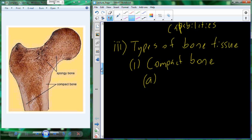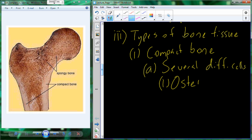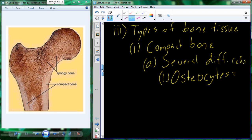And that compact bone is made up of several different cells. This shouldn't surprise you because we're talking about tissue, and you know by definition that tissues are made up of different types of cells. So this tissue called compact bone has several different types of cells, and I want to give you a look at the structure, the makeup, the appearance of bone. Bone cells, and there are three types.